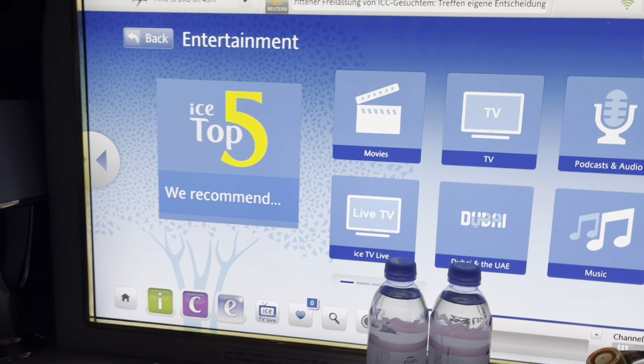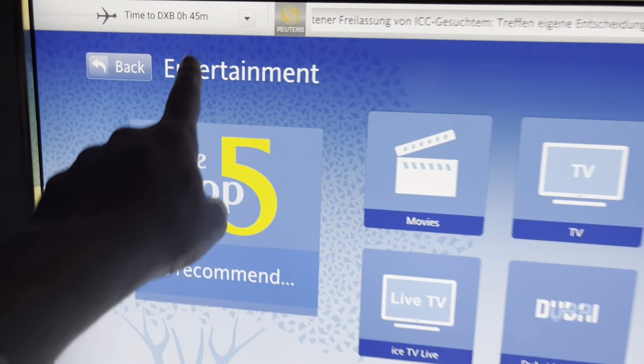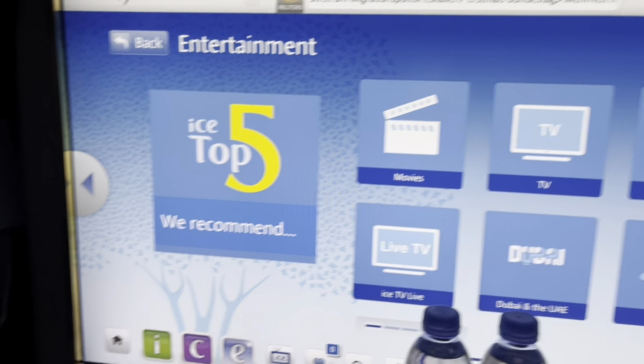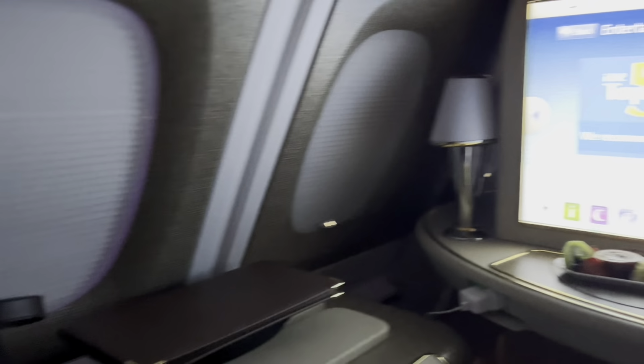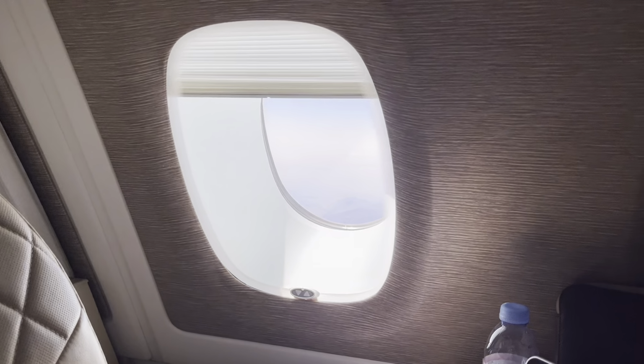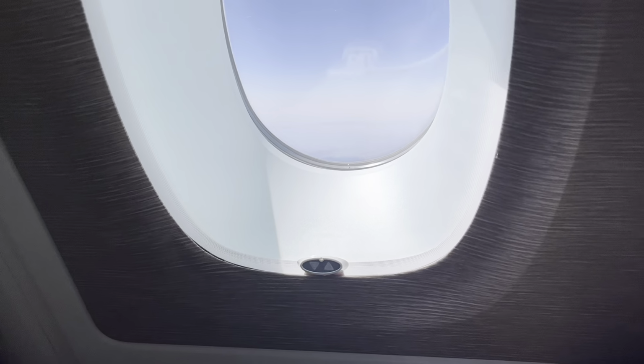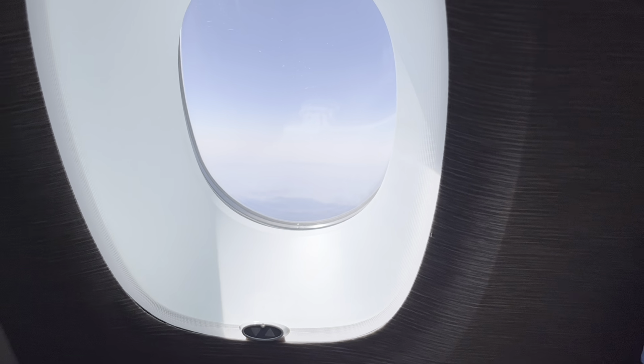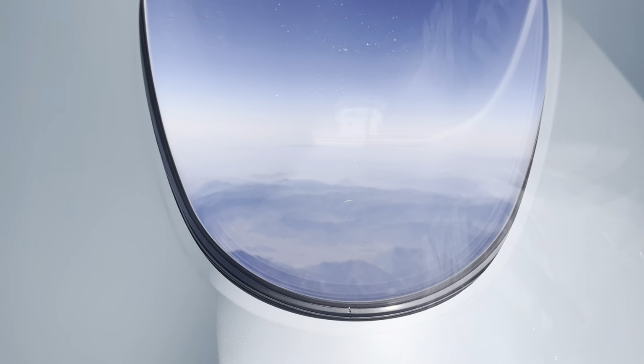The flight is about to come to an end. As you can see on the screen, it's 45 minutes left to Dubai. I just wanted to show the window shields and how cool it is. As you can see how private and dark it is at the moment. But if you open the blinds like this, you can see how the sun is shining outside. It's supposed to be around 22 degrees in Dubai, so it's perfect weather.